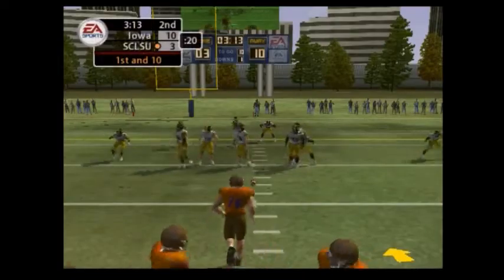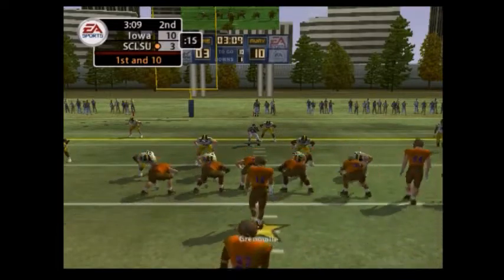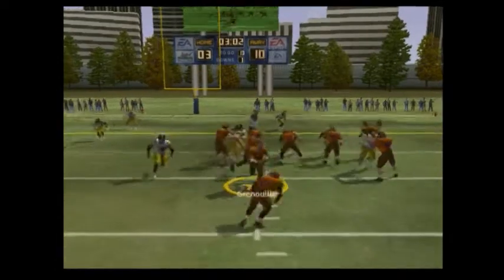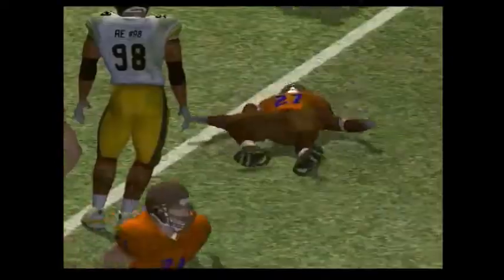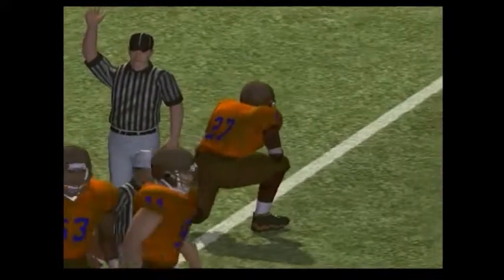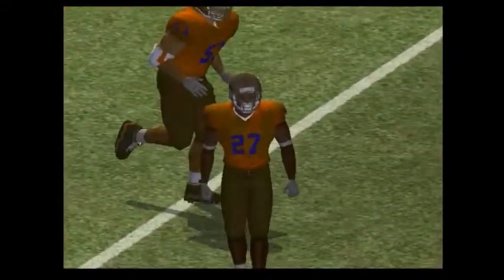First and 10, they're inside the 20. Number 27, alone in the backfield. They'll go with a run once again. They'll wrestle him down in the backfield. Slow developing play, and it got them nowhere. In fact, they'll lose yardage. Nah, just stick the ball in the middle if you're going to run it. Stick it in the middle.